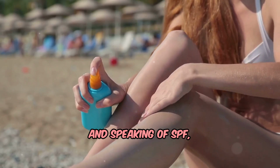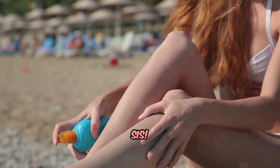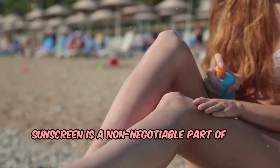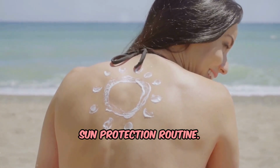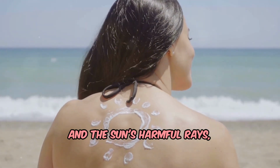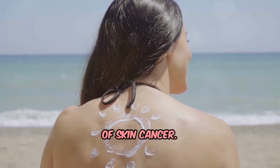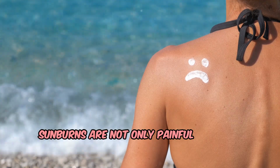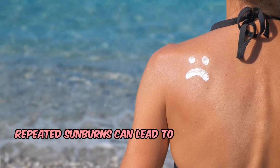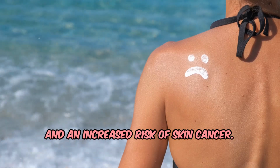And speaking of SPF, you better slather it on like butter on toast. Sis, sunscreen is a non-negotiable part of any sun protection routine. It acts as a barrier between your skin and the sun's harmful rays, preventing sunburn and reducing the risk of skin cancer. Sunburns are not only painful, but also damaging to your skin. Repeated sunburns can lead to premature aging, dark spots, and an increased risk of skin cancer.